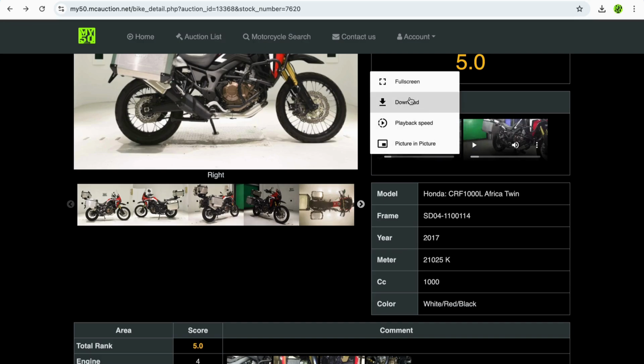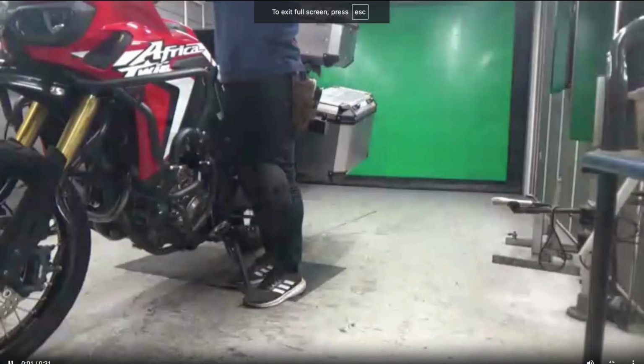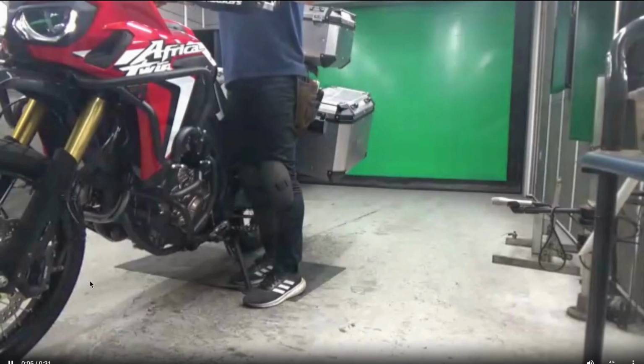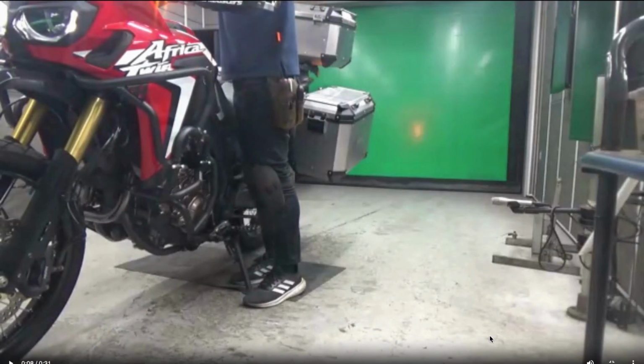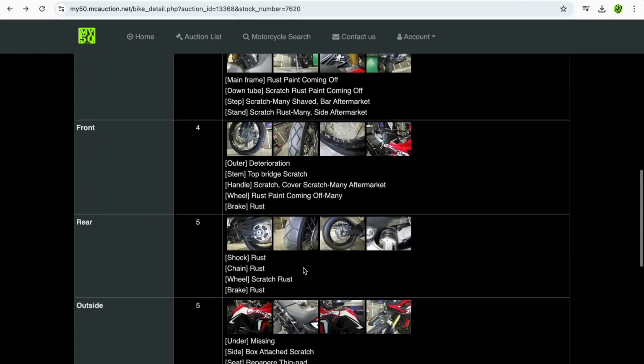You can enlarge these videos to full screen, and if I play the video, you'll see this will be them starting the bike up, so you can hear the hooter, there's the lights going, you can hear the engine going. I don't think you'll hear it in this video because it's a bit distant, but the videos are there to help you out with that.